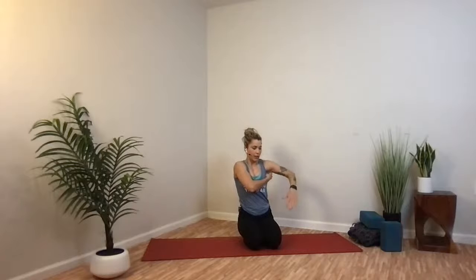So let's do that just a couple more times. So here we're working on the subscapularis, which is a little muscle of the rotator cuff, and one that we don't really pay a lot of conscious attention to. So there can be some surprising sensations here. Just going to be gentle with yourself. Good. Take just one more. And then release your lobster claw, release that right arm.